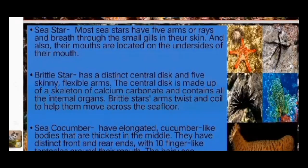Echinoderms, we have sea star. Most sea stars have five arms or rays and breathe through small gills in their skin. And also, their mouths are located on the underside of their body.